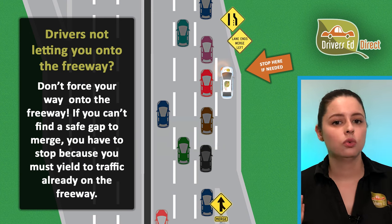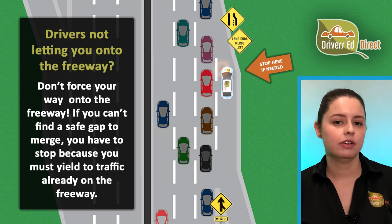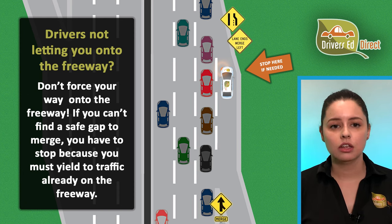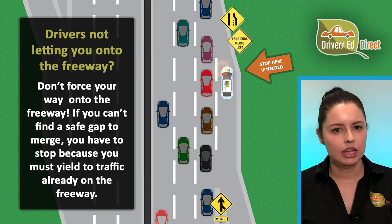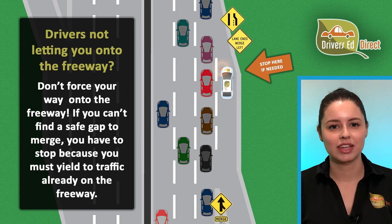Now, ideally, you want to enter the freeway at or near the speed of traffic. However, the traffic already on the freeway has the right-of-way, and you must yield to them when entering the freeway. Now, if the traffic is so heavy that you can't find a gap to safely merge onto the freeway, then don't force your way in. If needed, you must stop before merging until all traffic has cleared and you can merge safely.